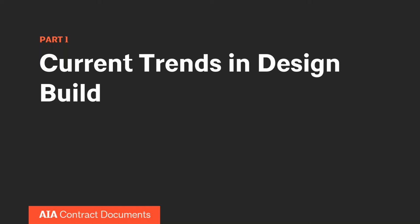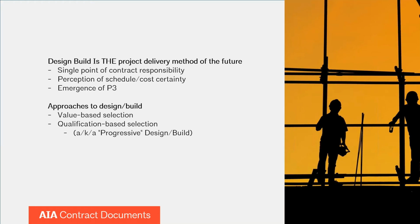So I want to just offer a quick introduction into some of the legal and project delivery trends that we're seeing at HOK with design build projects. In the last 6 years, just to kind of put things in perspective, HOK has seen design build grow from roughly 3 to 5% of our revenue to well over 50 to 60% of our revenue through design build projects. These are the largest projects in our portfolio.